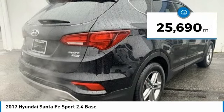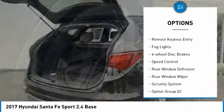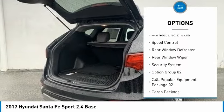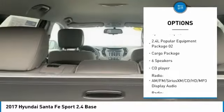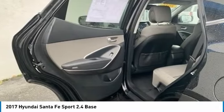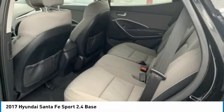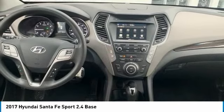Here are some of this vehicle's great options: electronic stability control, brake assist, traction control, remote keyless entry, fog lights, four-wheel disc brakes, speed control, rear window defroster, rear window wiper, security system. This beauty is sure to make you the talk of the neighborhood. So call or drop in for a test drive today.